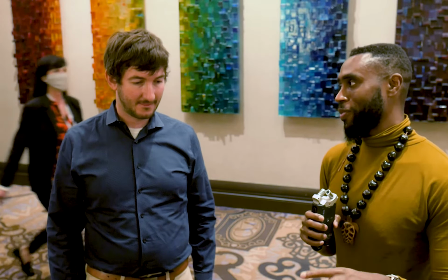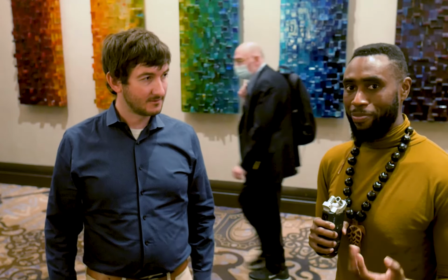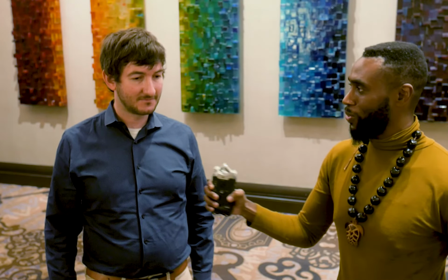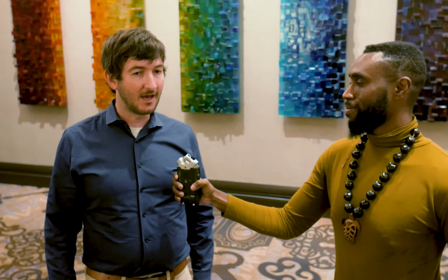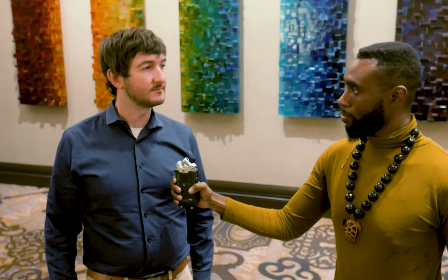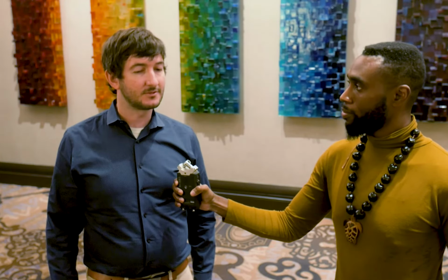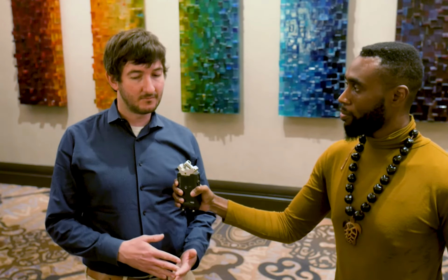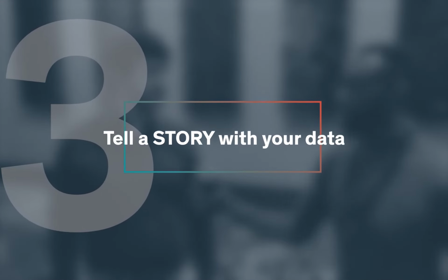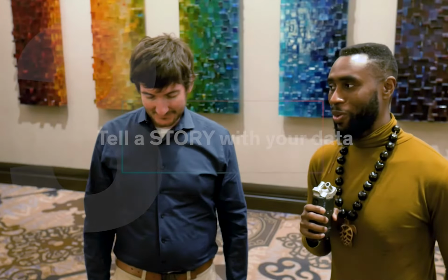And number three, what's on a whole lot of people's minds is making it real for leadership. What's the most important thing there? 280 characters. Yeah, I would say let the data tell a story. So don't just present numbers, talk about what the lift is, what the real story is, and make it easy for them to understand. Excellent. Wow. Yeah, make it easy for them to understand.